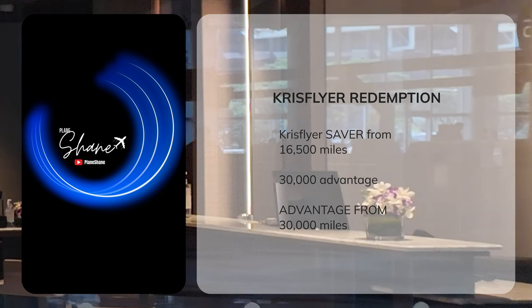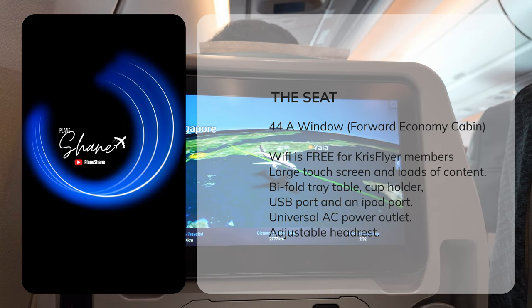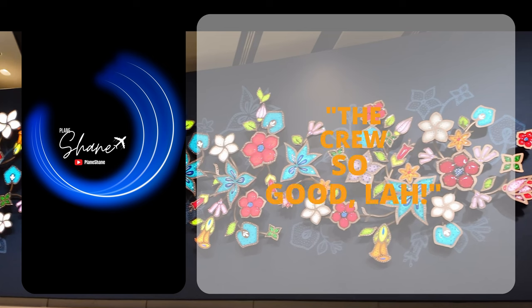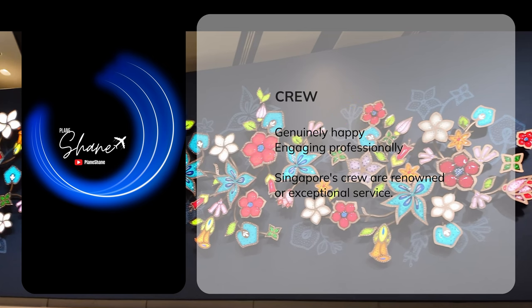My seat today was in the forward economy cabin. This is the older A350 fit out, which you'll find on most of Singapore's long-haul A350 fleet, and overall it's nicely equipped for comfort. The in-flight dining today was lunch, which was a penne bolognese. Not the best economy meal that I've had this year, but flavour-wise it was definitely above average. The crew today were absolutely awesome and much better than that poor attempt at Singlish.